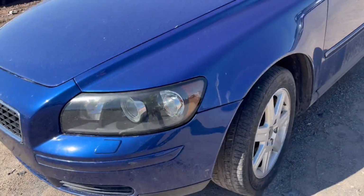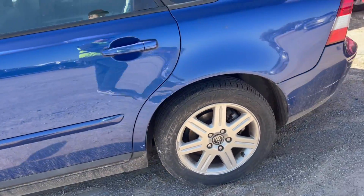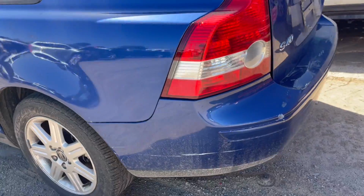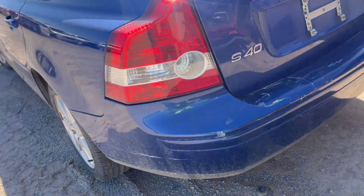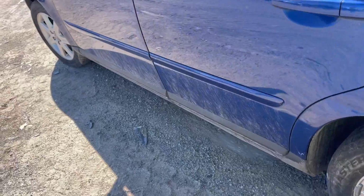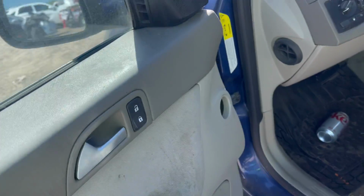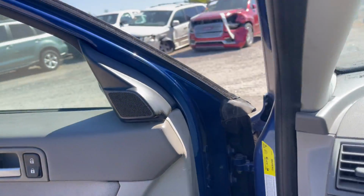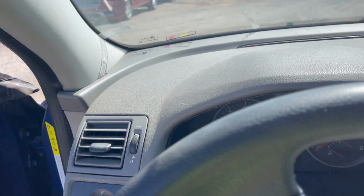2006 Volvo, little S40. A little cute car. There we go. 2.4i. These are fun little cars. I drove one one time. Not very long, but I did drive one. Let's just see what she looks like on the inside. I like the dash. It's weird. You can't. Oh, a little person. A very little person had this car.